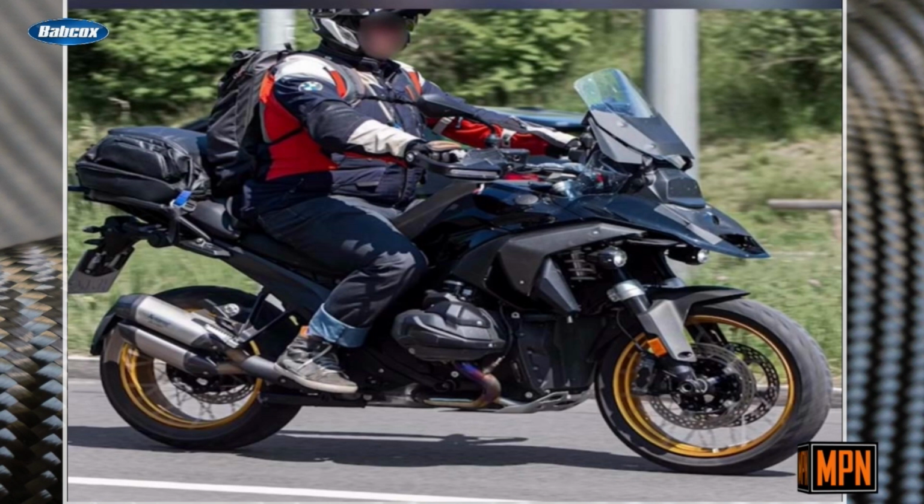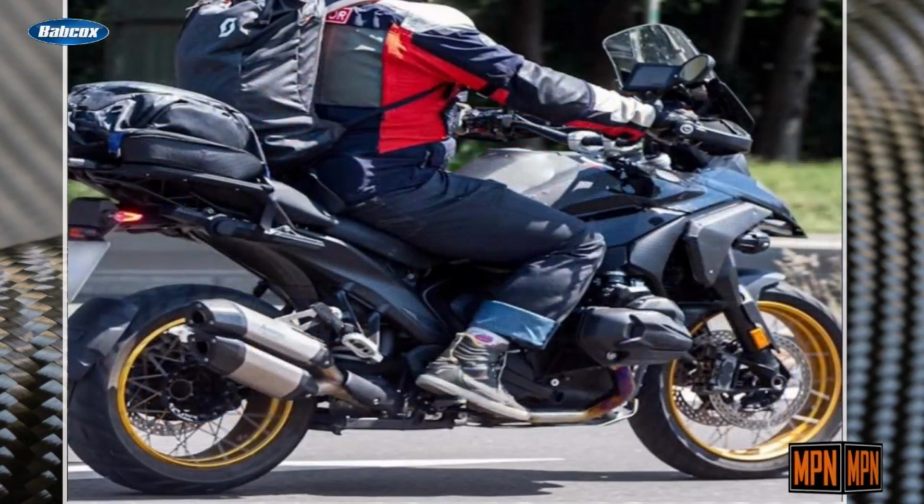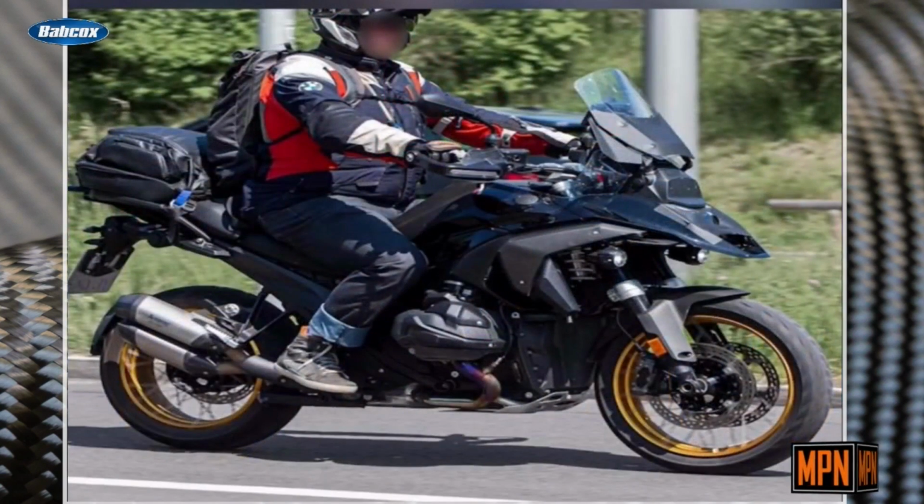These photos on your screen right now are actual pictures of a production/pre-production, however you want to say it, 1300 GS. And we can see that a couple of different things are happening on this new model. The first thing that, of course, people are going to notice is the front end of this bike. It is quite different looking than the previous generations. It has that beak in the front. You can see that the headlight appears to be in that actual beak in the front. The gap, the big space above it, seems to be like that is where a radar would live.